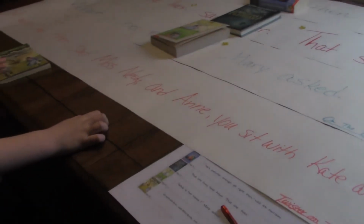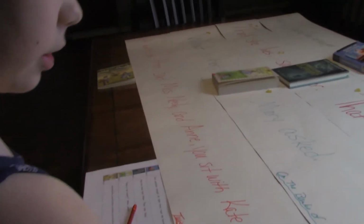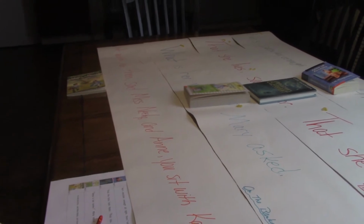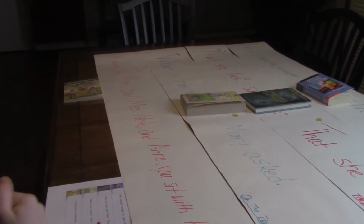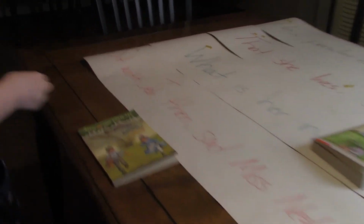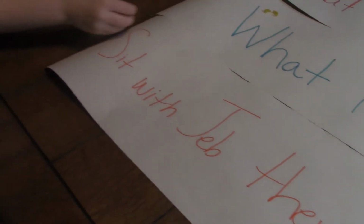Okay, so where do the quotation marks go? You can pick out the tag right away, right? What's the tag in this? Said Mrs. Nellie. Said Miss Neely. Neely, I was going to say that. Okay, so you're putting the quotation marks, ooh, you're putting them outside or after the comma. Good idea. You learned that on the other ones, didn't you? Yeah.